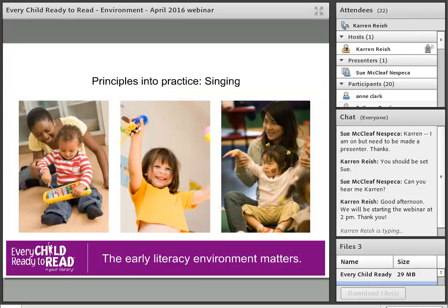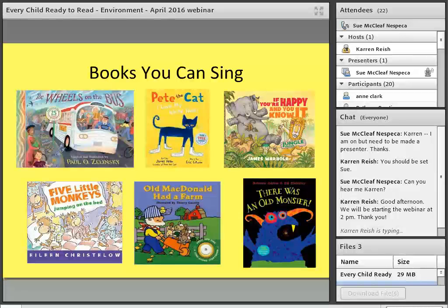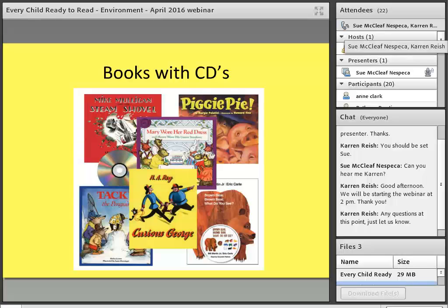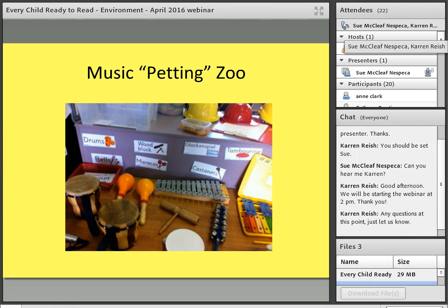We're going to move next into singing. What are some ways we can encourage more singing within the library? Well, having a display of song picture books. There are just tons of song picture books that are very appropriate for very young children. I'm just showing a couple here, but I'm sure you know many more. So having a display of those, that'd be a great thing to display sometime during the year. Books with CDs, I'm sure a lot of you have those. You can have a display of those.